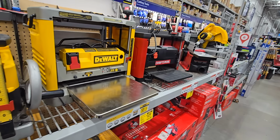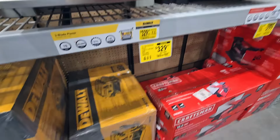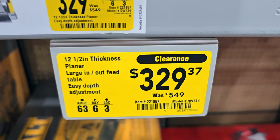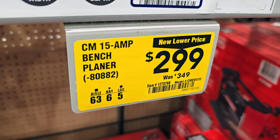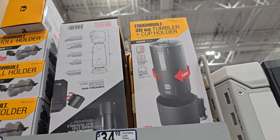And then this is a really good deal if you're into DeWalt and woodworking, even for job site. You got 329 for fine finish woodworking there, down from 549. My bad, I can't talk. For the past 2 days, man, I just can't talk. 299 down from 349.